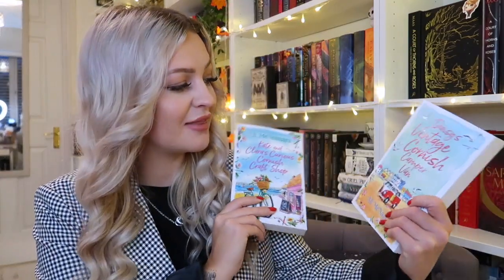So we've got two Ali McNamara books. These are both set in Cornwall, which you all know I am obsessed with ever since I went. This is Kate and Clara's Curious Cornish Craft Shop, and then we have Daisy's Vintage Cornish Camper Van. So these are Cornish romances.